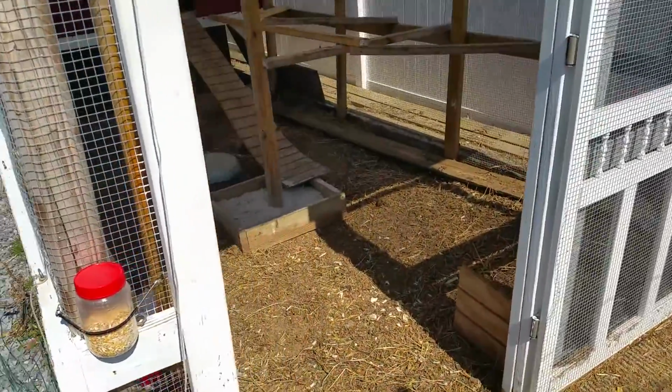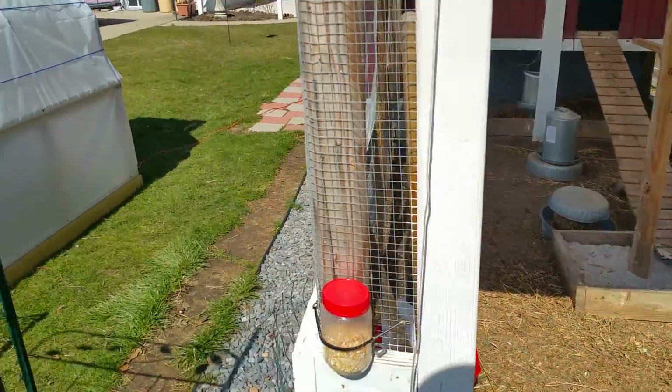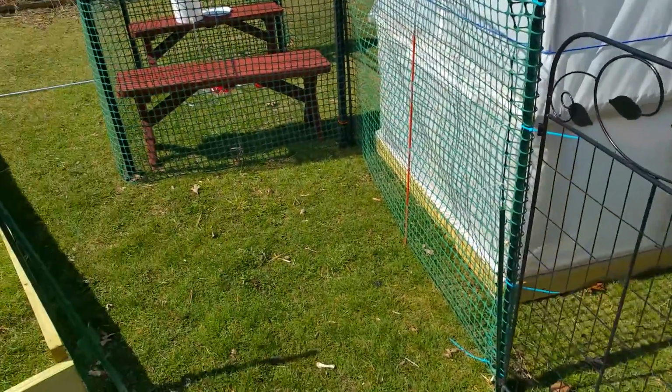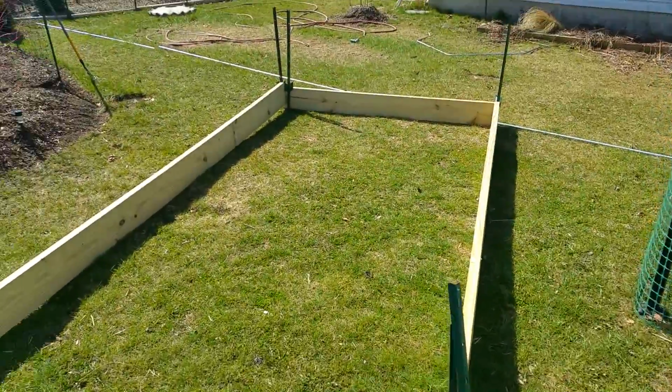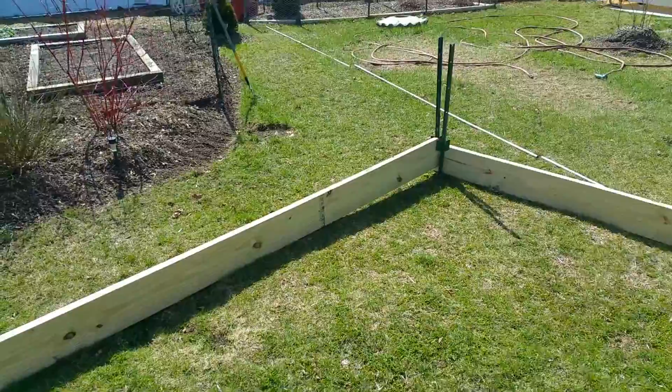So a quick look in here. Yeah, I'm not seeing her in here, so there's a very good chance that Sydney is up in a nesting box. I noticed her sitting, looking to get into one yesterday.